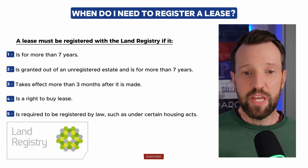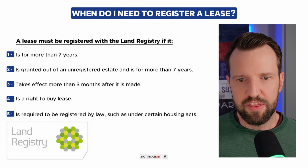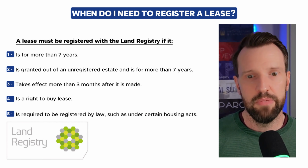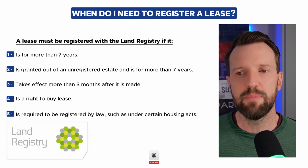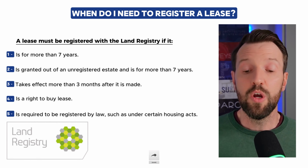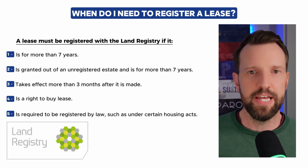Back to the video. So yeah, short-term leases under 7 years generally do not need registration. And the other key thing that we have come unstuck with is that it's for the lessee again to do this process. But ultimately, speaking for our social housing portfolio, we could have registered their lease on their behalf, and we don't need their approval to do so.